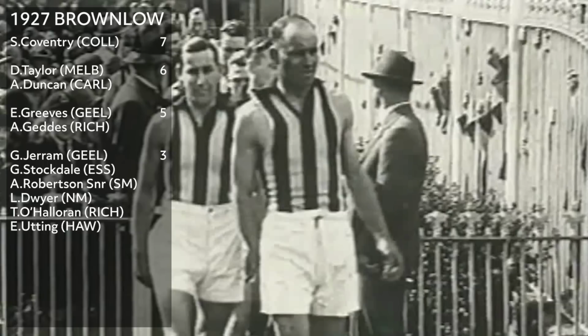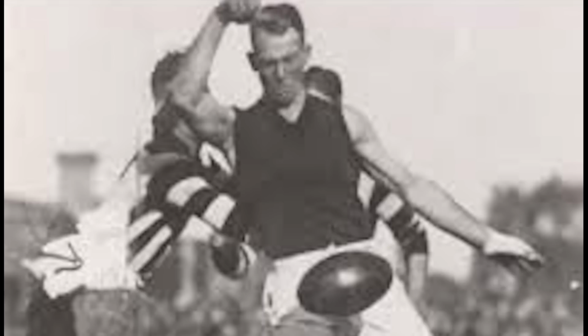Much like Ivor, Sid was a talented ruck who skippered his side to a flag, winning Chaz for himself along the way. He was quite an inspirational leader. In fact, he was the skipper of the four-peat Collingwood side from 1927 to 30. Sensational player. Still, might not even be the best player in his own family.